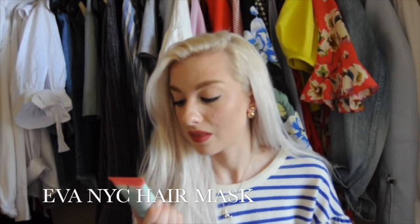And the same with this one. I think this one's a lot less time. This is only 5 minutes. This is a mask by Eva NYC, the therapy session hair mask with keratin, protein, and argan oil again. And it says this is for all hair types, so that's good. Even if you have oily hair, this should work for you. But the platinum will dry out, even people with oily hair.